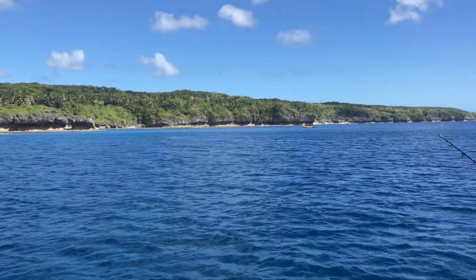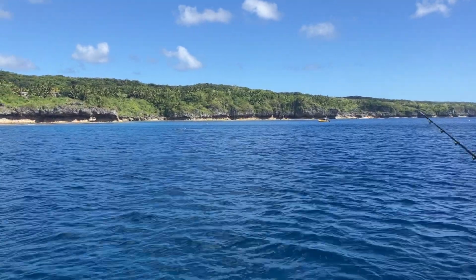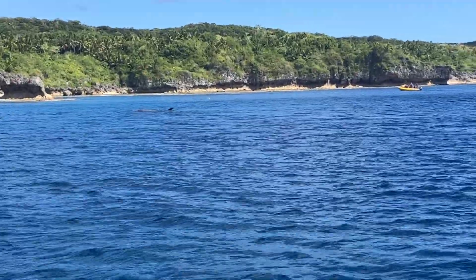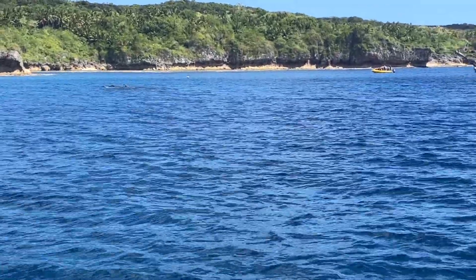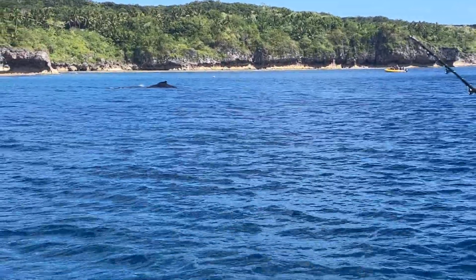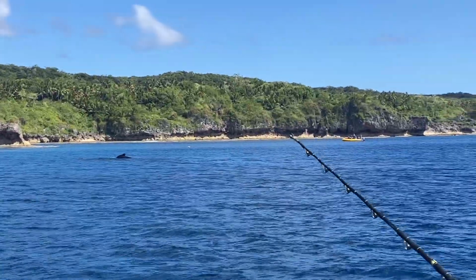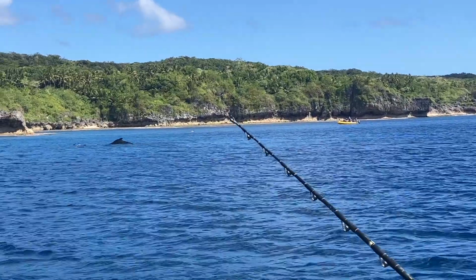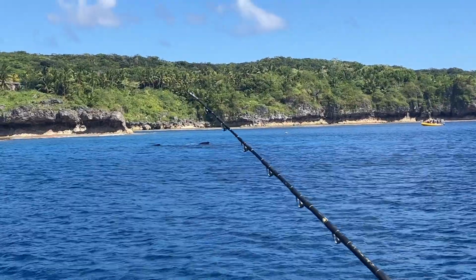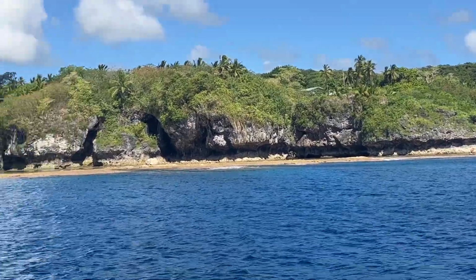On the other side of the boat there's a mother and a calf. Let's see if the calf will stick its head up the way it just did. There we go. At least a fin. There's the mother. Oh, fishing rod's going to interfere. Well, anyway, here's the rest of Niue.